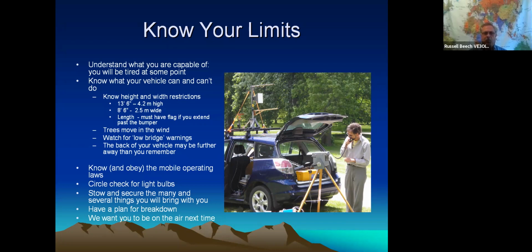Rovers like to have things tall, but there's a limit to what we can do easily on the road. 13.6 feet tall and 8'6" wide, as far as I know, are North American standards. If you go beyond that, then you're an out of dimension vehicle and you need special permission. I don't recommend that. It's inconvenient because 8'6" isn't quite big enough to get a 6-foot beam up there full size. I'm working on it, but I haven't got there yet.